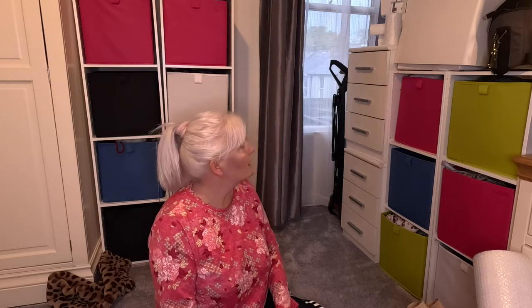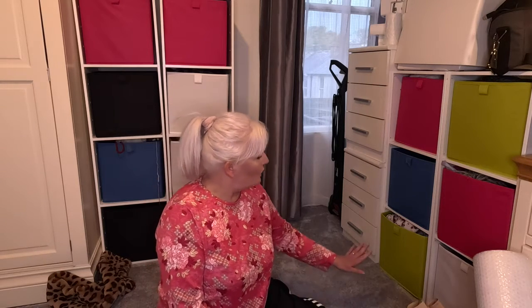You're not going to want to stay all day for this because it is going to take a long time, but it was just to let you know what I'm doing, really, to make this more of a usable room, not just for me to work in, but also for my favourite hobby, which is dressmaking. So, box number 1, please.